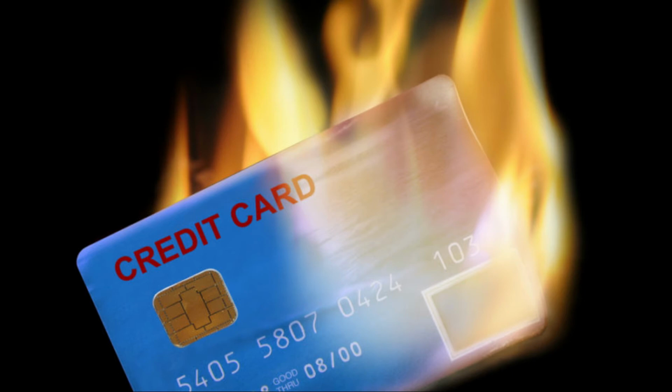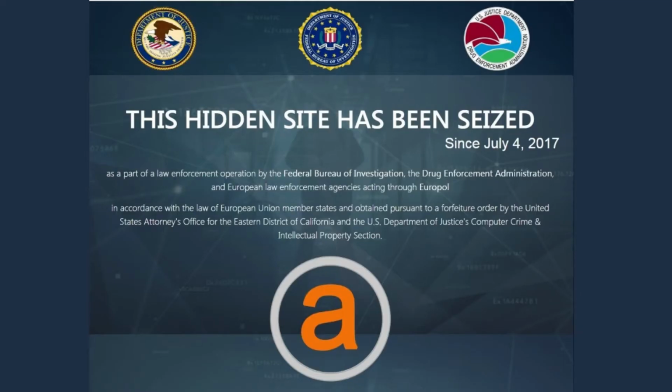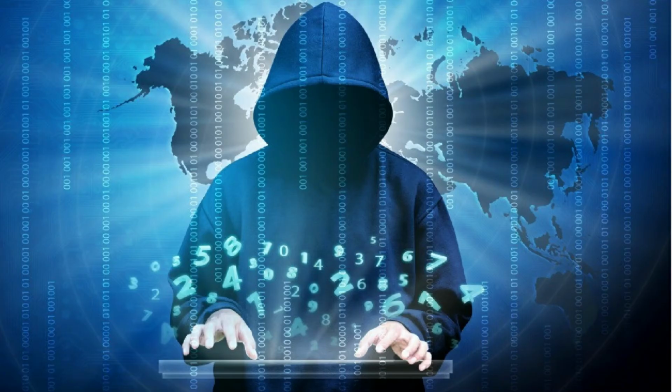It's believed a lot of this is due to increased risk and loss of escrow services such as AlphaBay and Hansa markets, which were taken down. So just like economics 101, as the supply dries up, the prices do increase. And we've definitely seen this happen around credit cards specifically.